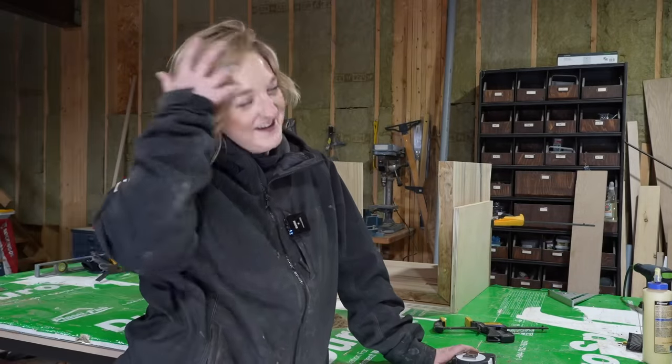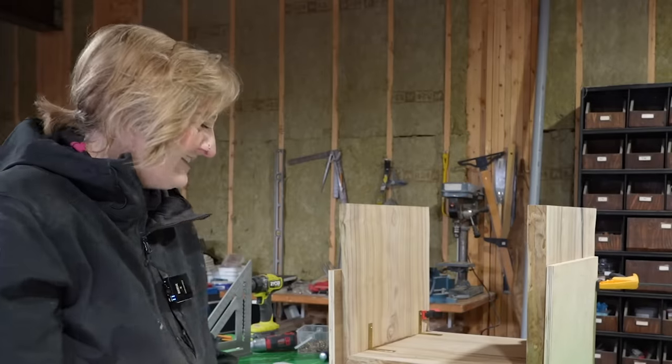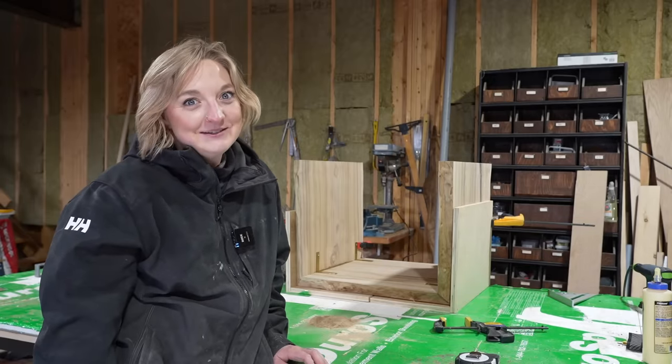Okay. She's flustered, but I think we made it. This is the first time I've ever done this, so I don't know how it's gonna turn out, but I tried my best. I'm gonna let this dry, I'm gonna clean up, and then we'll see what it looks like after.